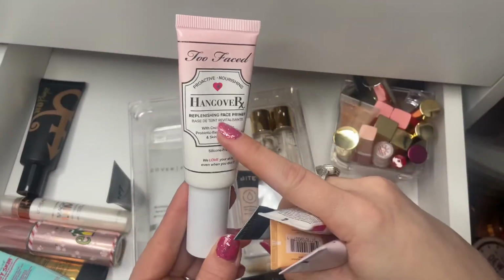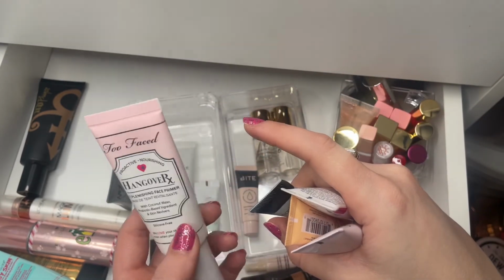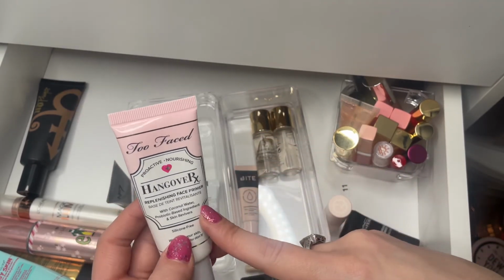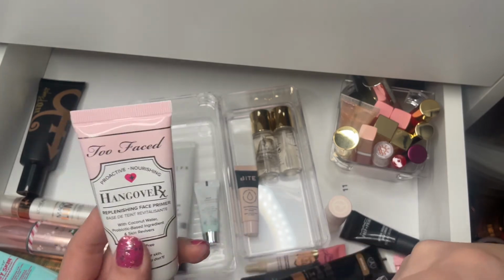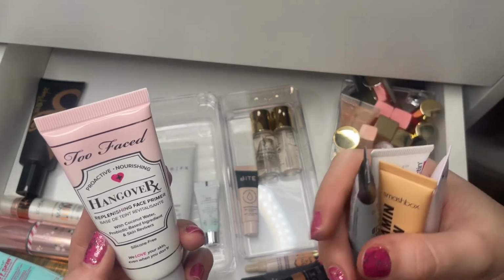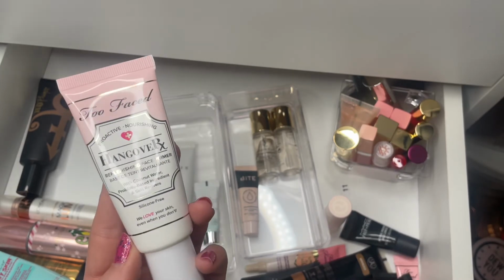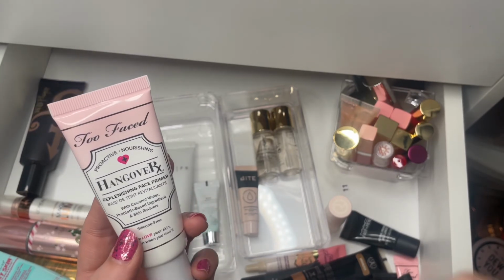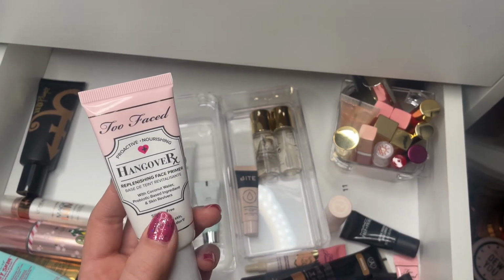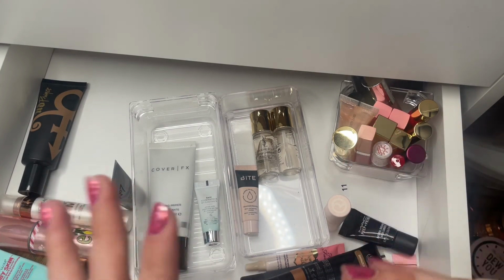Now, speaking of the Hangover RX, I have it here. I think I got this on an Ulta 21 Days of Beauty sale. But yeah, I mean, it's a decent primer, but I think it is overhyped for what it is. It's just a moisturizing primer. That's really all I get from it. It doesn't blur my pores. I don't think it really makes my makeup last any longer than it would just with a moisturizer on it, but it is very hydrating. So I do like this. It does feel really nice on, but it was so overhyped on YouTube, and I don't get that type of hype about it.